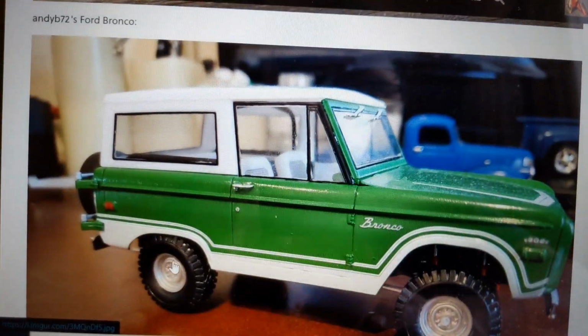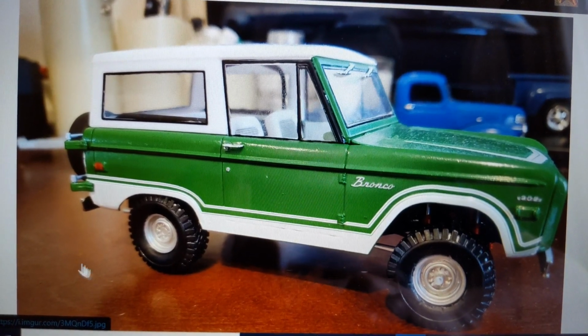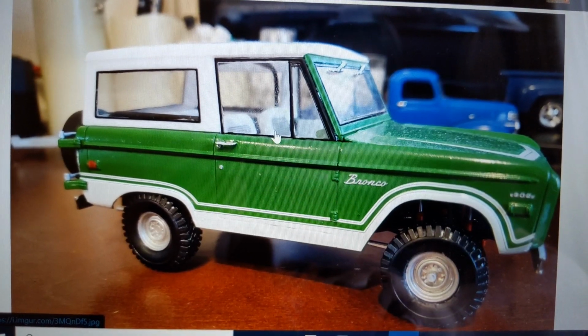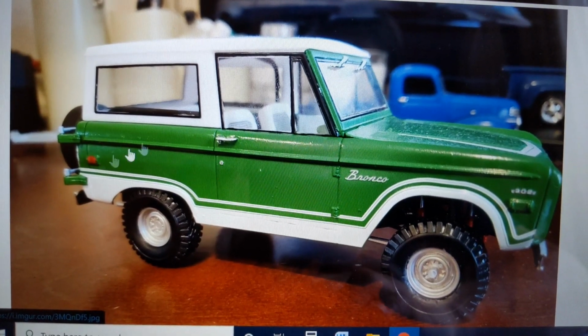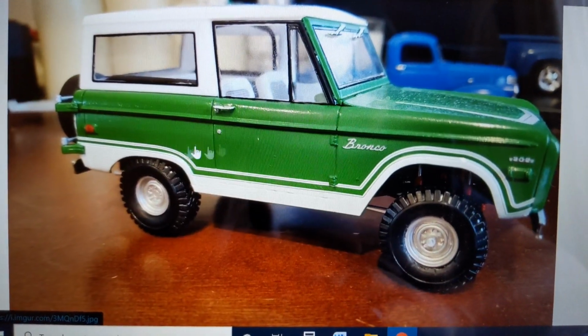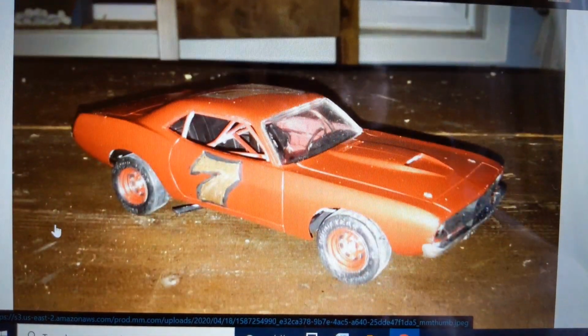Andy B72 built the new Revell Ford Bronco. This, I've heard, is a really, really nice kit, and he said it went together really well too. And I mean, that green and white paint job is awesome. Look at the houndstooth decals on the interior. Again, nice white interior. Really turned out cool. I'm not much of a truck guy, but I really, really liked this kit and liked watching his build on it. Turned out excellent.